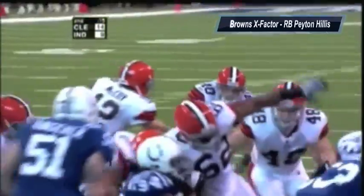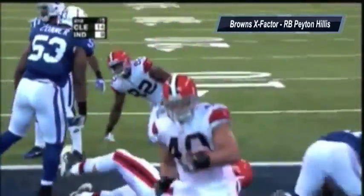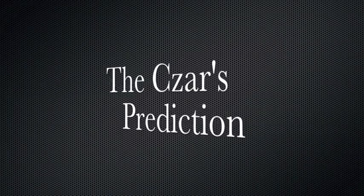Take a look at some X factors in this matchup, starting with the Cleveland Browns. The Browns' X factor has to be Peyton Hillis. When he's in the ball game, this is a different offense, a better offense for the Browns. Now the Steelers' X factor has to be those linebackers. Walk them up into the gaps so that they can effectively get pressure up front, hold their own at the line of scrimmage, and stop what the Browns want to do on offense.